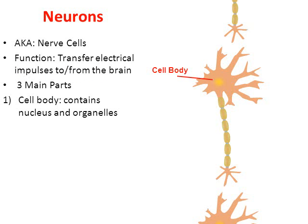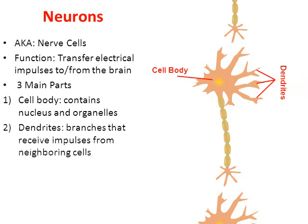There are three main parts to a neuron. I just highlighted the cell body. You might also hear this called the soma, S-O-M-A, soma. The cell body, or the soma, contains the nucleus and all the organelles that are fairly typical to a eukaryotic cell.